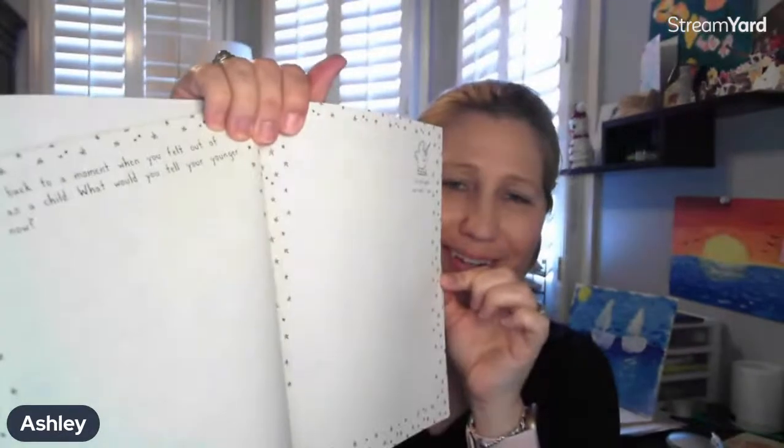I know, I'm showing you. But these books are really fun. They're very popular with teens because it's fun. It's doodly. It's like a graphic prompt journal, if you want to think of it that way, for teens. And you could make one of these for adults. I think this would be really fun for adults too.